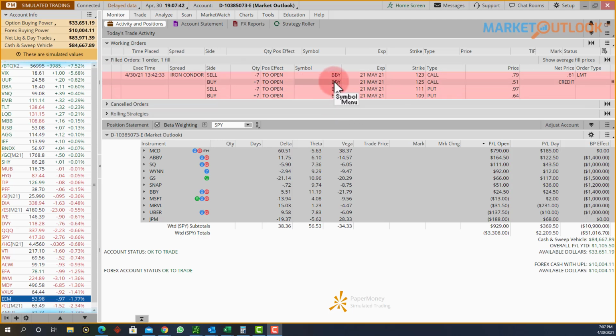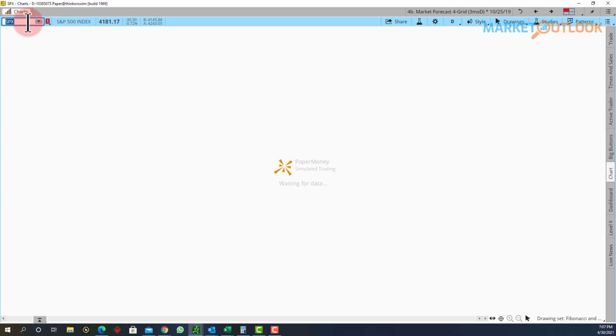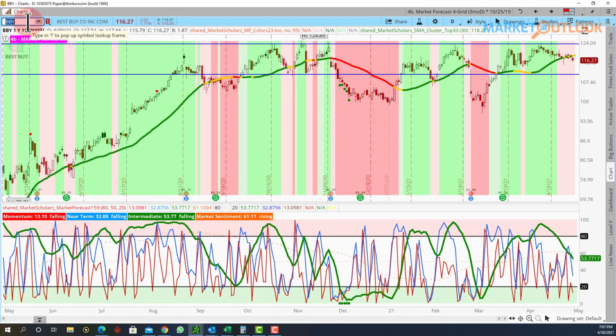All right, for our trade idea of the day, you can see that we put in here before the market closed today. We're going to take a look at Best Buy, BBY. Let's take a look at its market forecast chart here. And you can see, we've had a nice little bullish move, but it looks like we've hit a ceiling that we've had over the last 6 months or so, while the market's been so extremely bullish. But the bearishness hasn't been too bearish either.